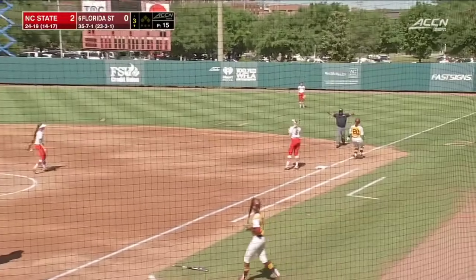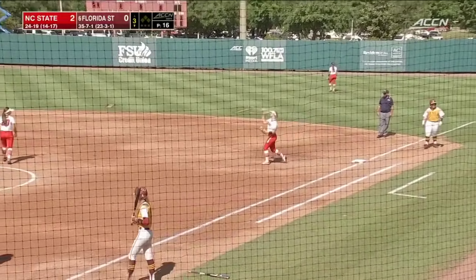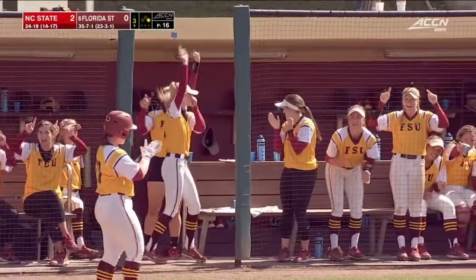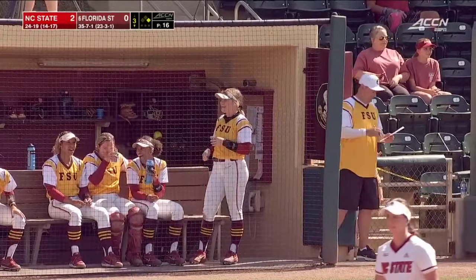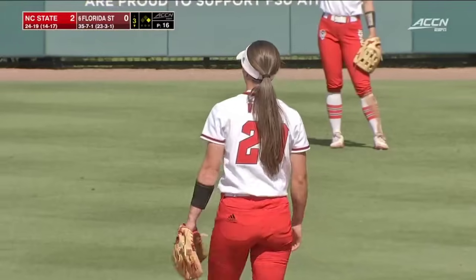Boy, nobody caught that. Trahan laid off, Visser came in. Looked like both of them thought the other one was going to field it. And Kyle Lopresti is stationed at first.